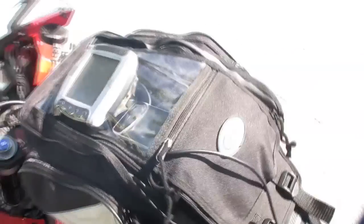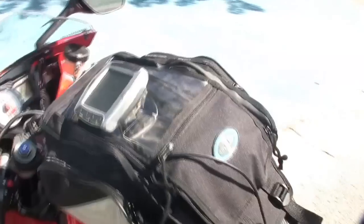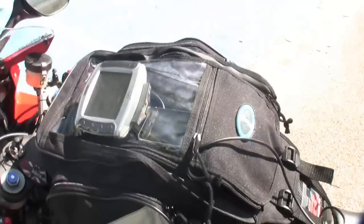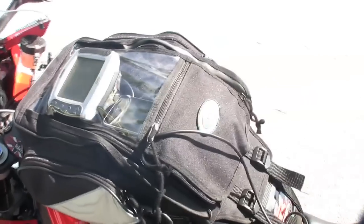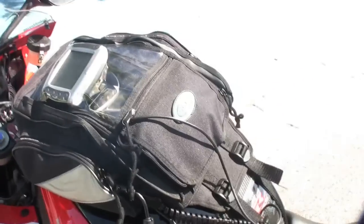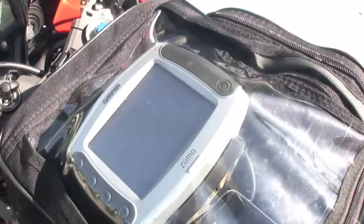Luckily, I and Garrett were able to provide this at the last minute. This one's quite a small one, which I actually quite prefer, because I'm only keeping in here things I need for my trip, such as passport, documents, water, and camera equipment. And obviously the sat-nav here. We've got the Garmin Zumo 550.